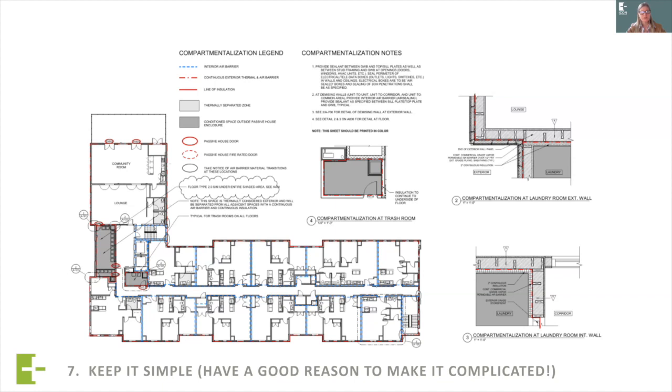So these are primarily adiabatic spaces, but how do you separate them airtightness-wise? And it's very tricky. And in the case of the laundry room, it's above a unit, right? So how we make that separation in section is often more challenging than in plan.